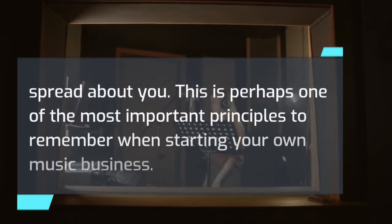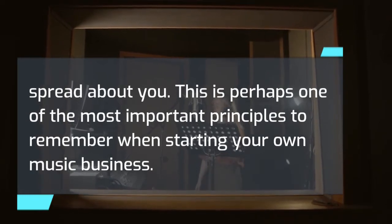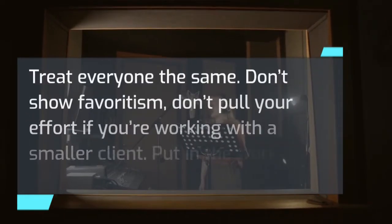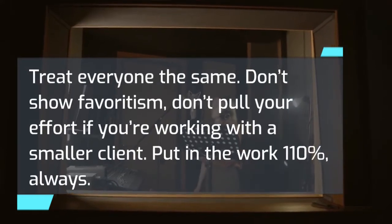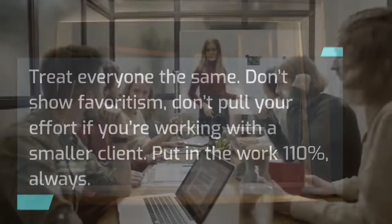This is perhaps one of the most important principles to remember when starting your own music business. Treat everyone the same. Don't show favoritism, don't pull your effort if you're working with a smaller client. Put in the work 110%, always.